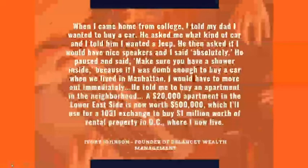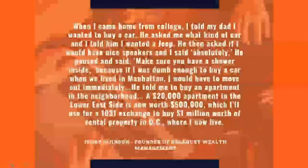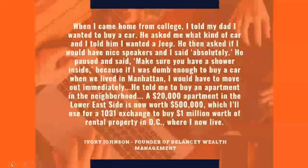So this is from Ivory Johnson, who was the founder of Lancey Wealth Management in Washington, D.C. When I came home from college, I told my dad I wanted to buy a car. He asked me, what kind of car? And I told him I wanted a Jeep. He then asked if I would have nice speakers, and I said, absolutely. He paused and said, make sure you have a shower inside, because if I was dumb enough to buy a car when we lived in Manhattan, I would have to move out immediately. He told me to buy an apartment in the neighborhood.